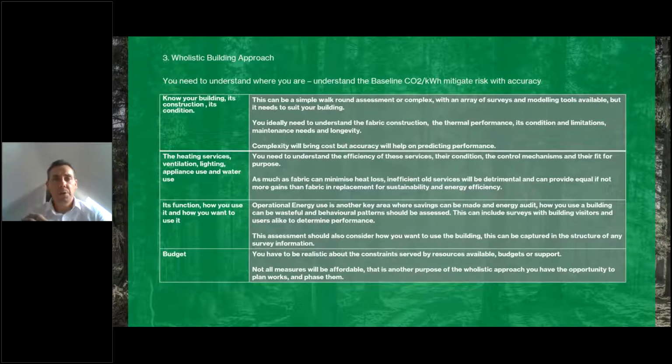And I think the point I make here is you might want to consider how you want to use your building in the future. So not only look at it now, but have in mind what you want to achieve with your building, and whether there are any further adaptations or any aspirations to provide different services within your building when you undertake this. And it can involve questionnaires with staff. You have to be realistic about the budget, because everything I've gone through there has an element of cost, and cost is obviously key. But you can adapt this to suit your budget, and you can be realistic about what you can achieve in relation to the survey findings, and you can phase works.